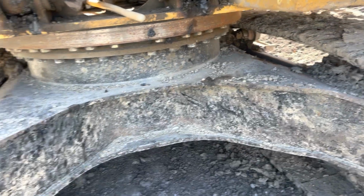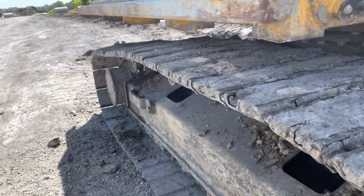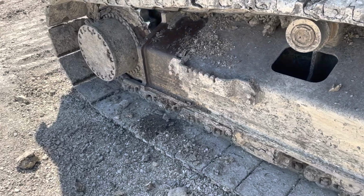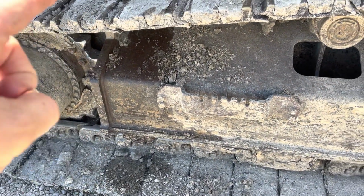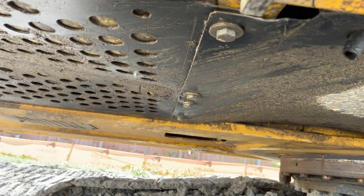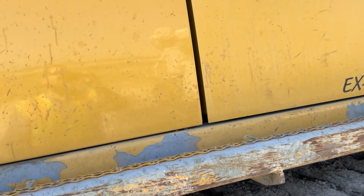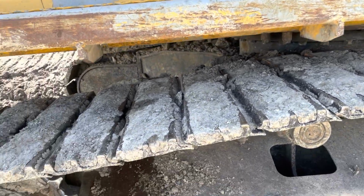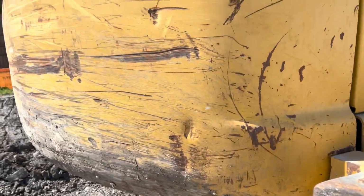Got a complaint of a DPF problem, so I'm not really sure what that is, but it also looks like there's some kind of hydraulic leak here because something dripped through the tracks and down. It's not real wet. Maybe it's fuel. The fuel tank's right here, so maybe they spilled some fuel when they filled it up. But let me look and see what I come up with, and I'll let you guys know.